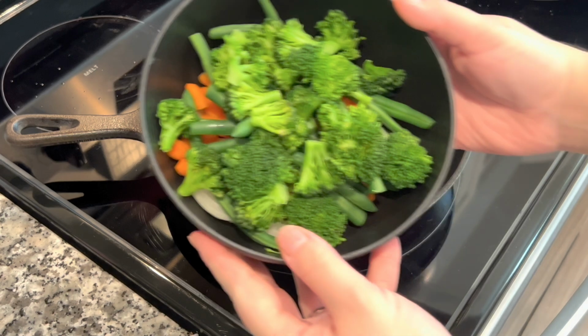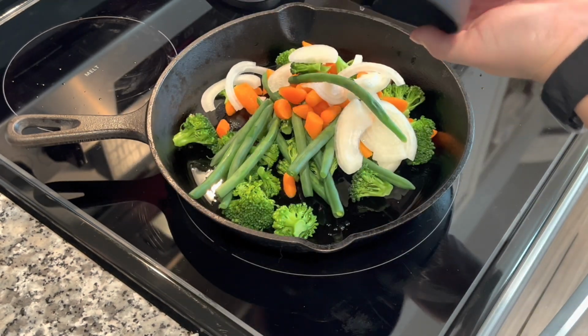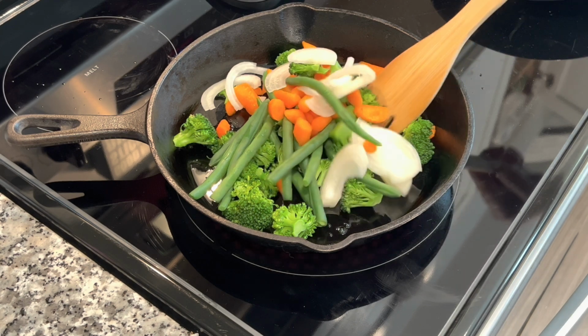Now over to my cast iron, I have it heating up with some oil, and I have some vegetables that I'm adding in there. My broccoli is already pre-steamed and my green beans are pre-blanched. I have some carrots and onions as well. Now you guys can feel free to throw these veggies in your rice.